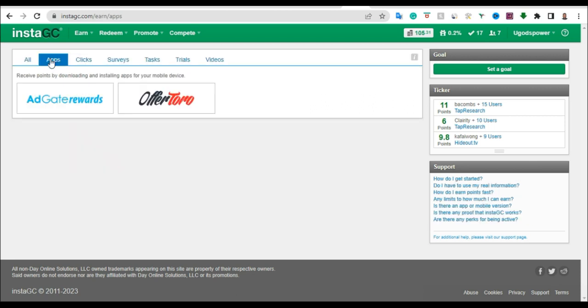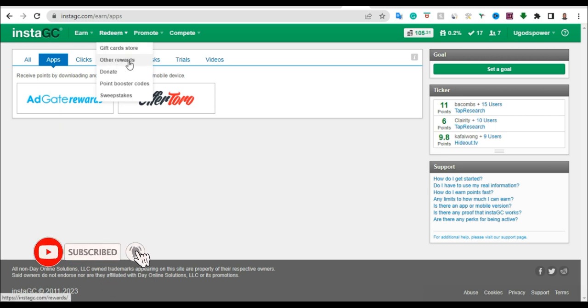To redeem your points, you just need to click on this option where it said redeem. You will find gift cards, other reward, which is in dollars. If you want to donate your points, if you want to use it to boost a particular thing, you can click on boost here. And it just depends on what you want to use your point to do. For me, I usually redeem my money as cash.